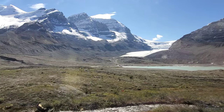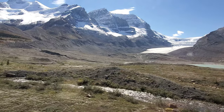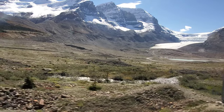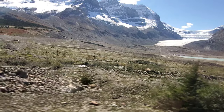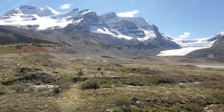Looking down would be a better example, because you can see the water here is running north. But once you go around that next corner, all the rivers start to run south. So we're right on a boundary point, hence Boundary Lake. And the actual boundary of the park, both Banff and Jasper, is just around the corner, about 2 or 3 kilometers.